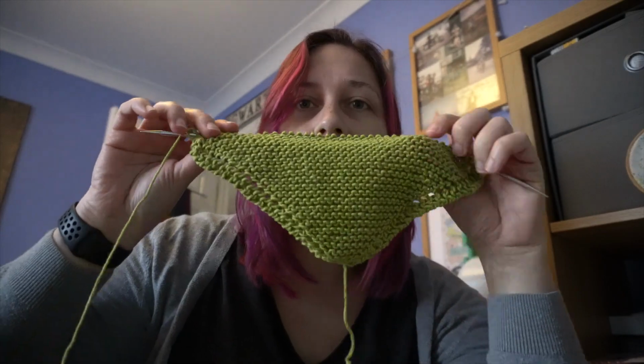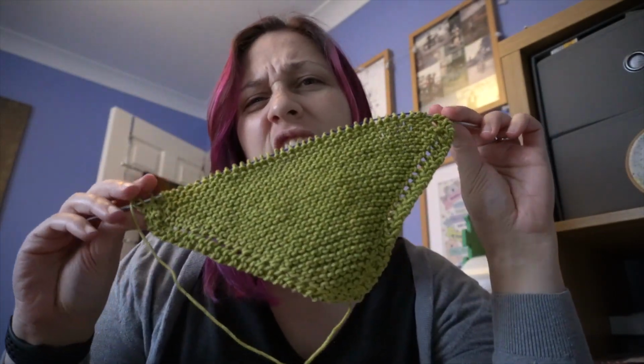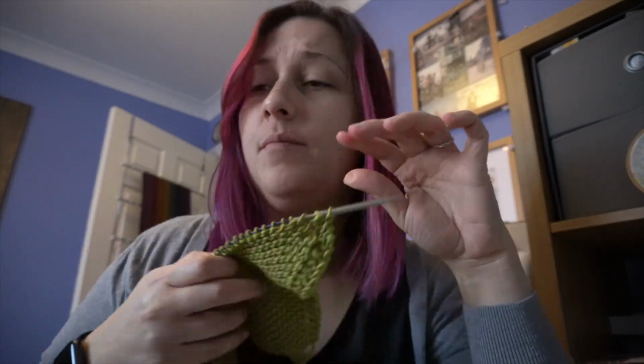Hello. So, the small person is home. I've just done pickup. I am currently knitting a dishcloth in, what do we call this? Pistachio? Avocado? Anyway, it's a Mother's Day present.